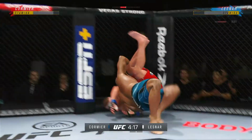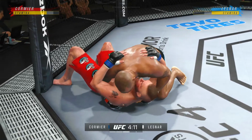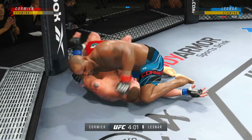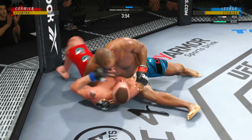Double leg shot. Oh, how about the slam there? That one cannot feel good. Oh, this is not good. Mounted crucifix, all that body weight from the top position. This could be the beginning of the end. Yes, this could be the beginning of the end.